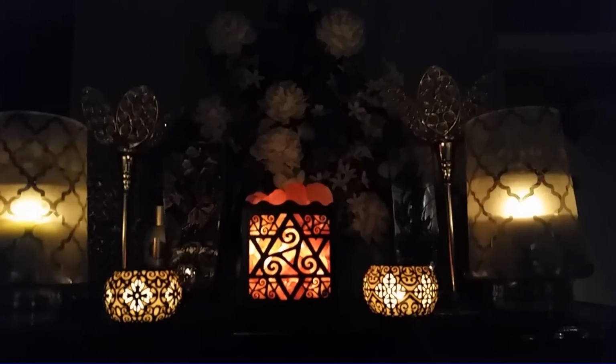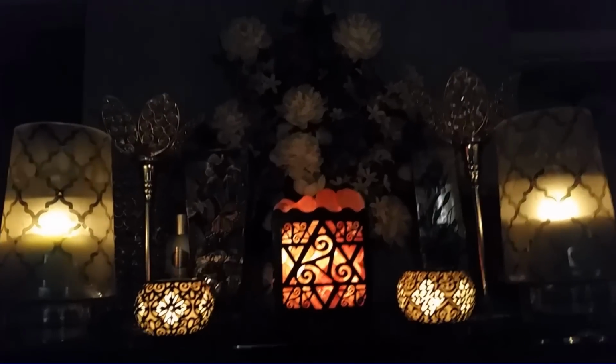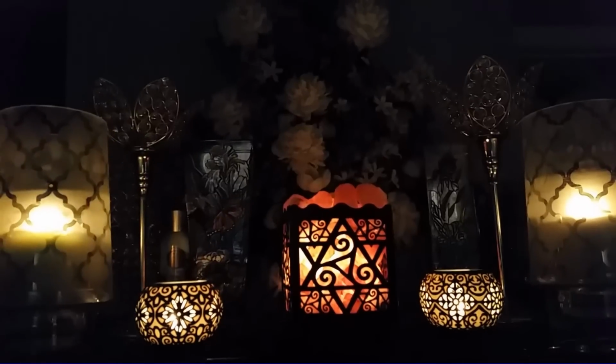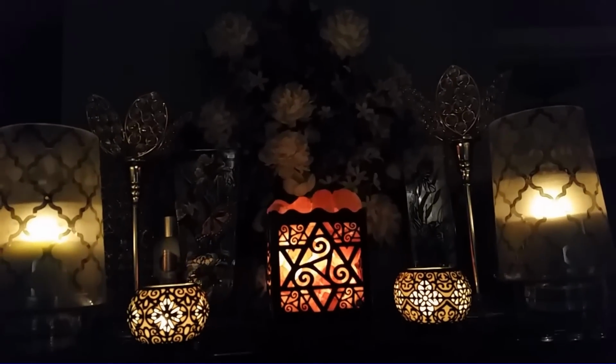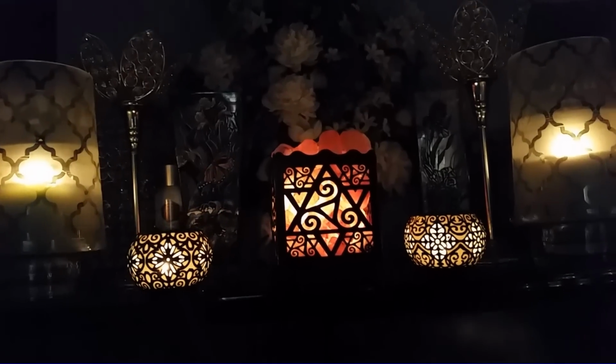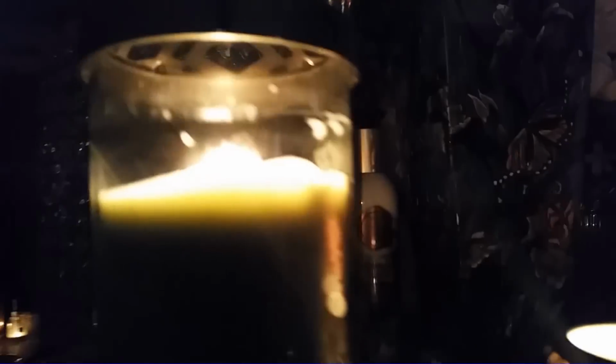Okay, so over here in my bedroom, I haven't really done anything different as far as decor. In the two holders on the end, I have those Colonial Candle pillars that I was burning last month, and I just want to clear them out. In this one, I have the green tea and bergamot, and it's actually been doing okay. I just lit everything like an hour ago, so nothing's going to be pulled out.